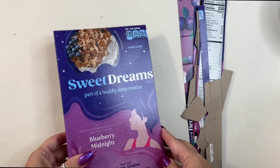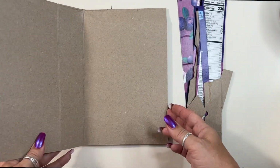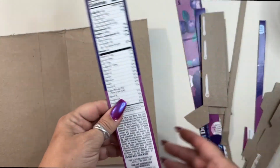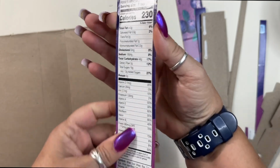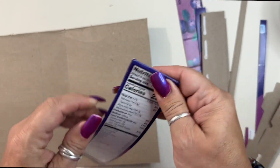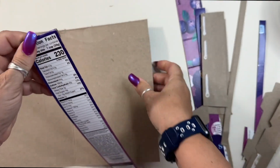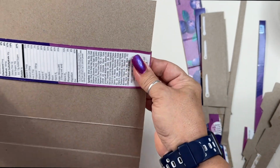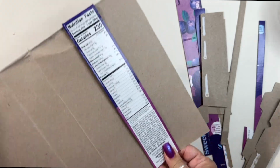So that's what I'm going to do first, is I'm going to work on the cover. So I started with a cereal box. I cut all the pieces and parts off, but I love these strips because they're nice and straight. And this has this handy dandy flap on it. So what I'm thinking is I'm going to keep it, cut it down, or maybe fold it like that and have a bookmark.